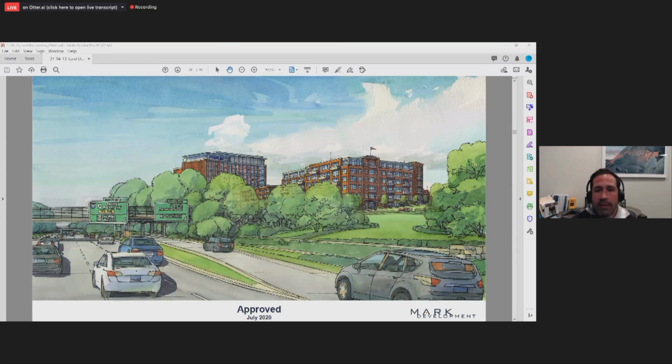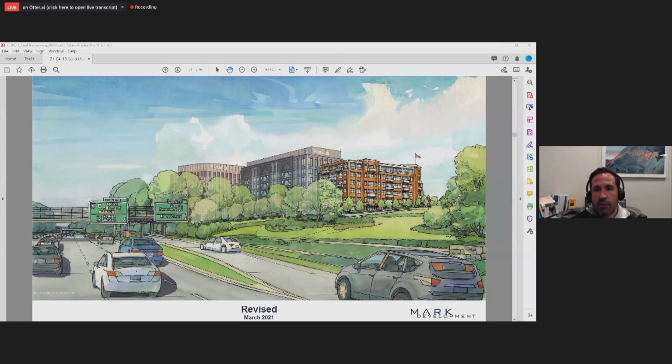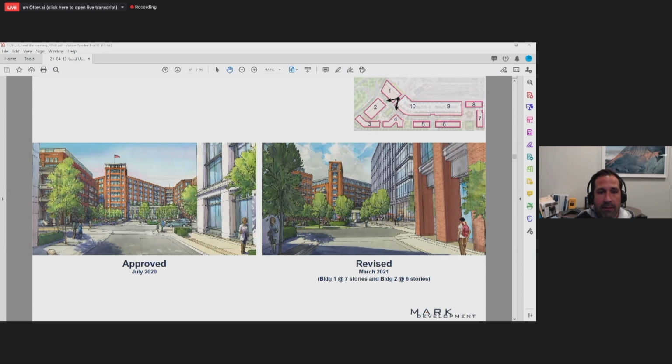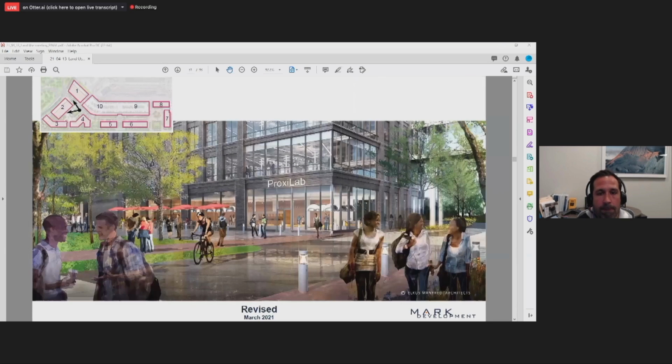This is a view, and I think the views really are the most telling factor of the discussion. So we've gone forward and we've updated all the views from the previous iterations. This is the before and after. This shows it on a side-by-side. This is now looking back at the previous hospitality component. This is the lab life science building, or building 2, that we're proposing.